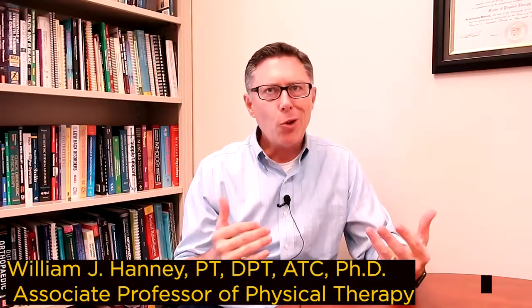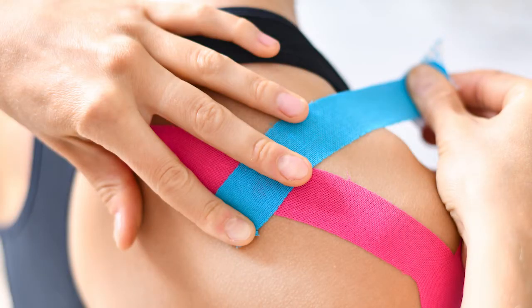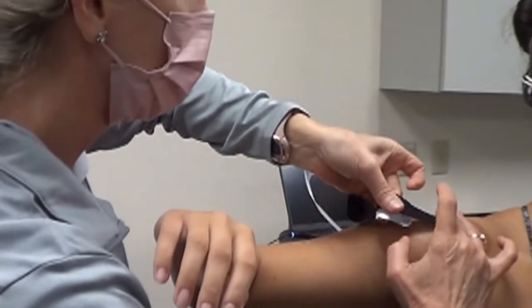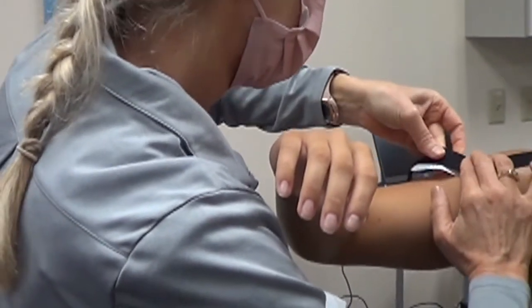So kinesiotape is a really neat tool that many physical therapists utilize in daily clinical practice, and there's a lot of theories as to how it works, but our research was evaluating the effects of kinesiotape in folks with shoulder pain. And what was particularly novel about the study that we published was looking at the treatment fidelity of kinesiotaping. And what that just means is the consistency and the continuity in how kinesiotape is applied.